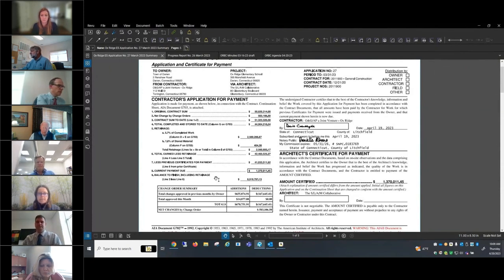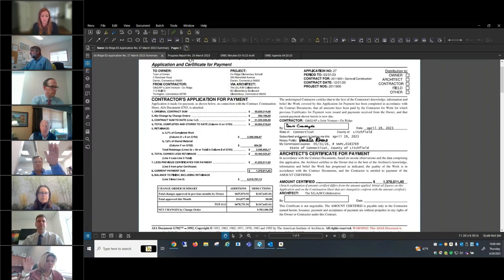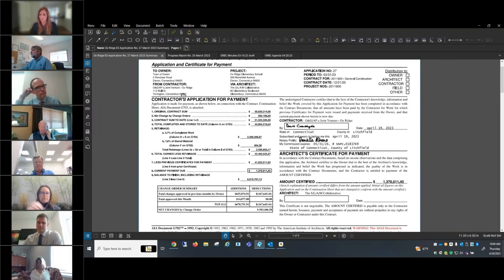Hearing none, I will move that pay application number 27 as presented to this committee in the amount of $1,370,011.45 be approved. Is there a second? Rusty. All in favor, please indicate by raising your hand. Are there any nay votes? Are there any abstentions? Seeing none, the motion is carried. Thank you.